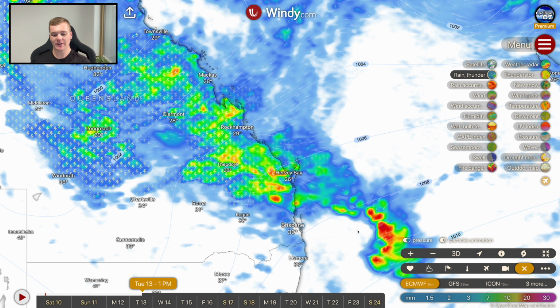The best chance of seeing that rainfall is going to be through the Sunshine Coast in towards the Fraser Coast as well, and then of course the Capricornia coastline into the Central Coast and Whitsundays. That's where the best chance of rainfall is going to be through Monday and Tuesday.